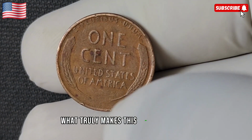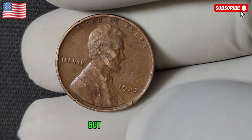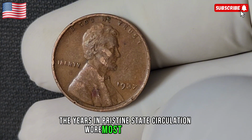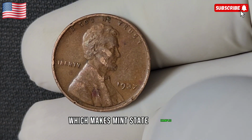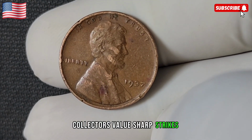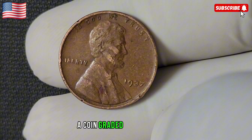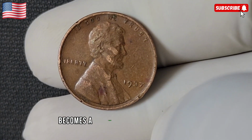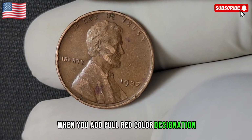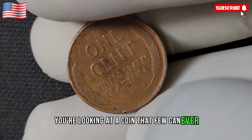What truly makes this coin rare is its condition. Millions were minted at the Philadelphia Mint, but very few survived the years in pristine state. Circulation wore most of them down, which makes mint state examples exceedingly hard to find today. Collectors value sharp strikes, original mint luster, and vibrant coloration. A coin graded MS65 or higher becomes a standout in any Lincoln cent collection. When you add full red color designation and nearly flawless surfaces to the mix, you're looking at a coin that few can ever hope to own.